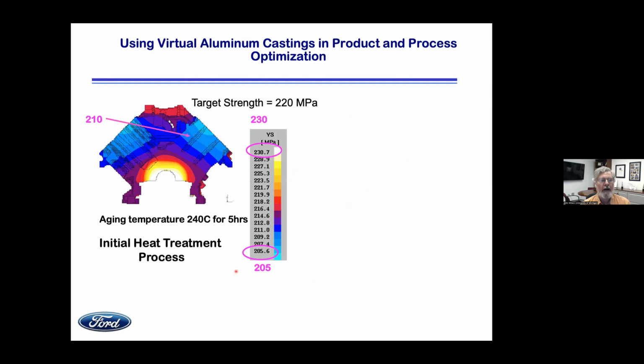As an example, we have here a V6 block where we see the gradation of properties around that block. At a particular bolt boss, the target strength was 220, but we predicted it was 210 MPa. Now, prior to having virtual aluminum casting, we would have had to make tooling. We would have had to cast the part, section it, and pull the tensile, and we would have discovered that we were below what the product engineer wanted. Then we'd be back to changing the heat treatment, changing the casting process, tweaking the alloy or whatnot.